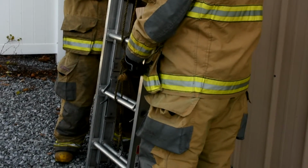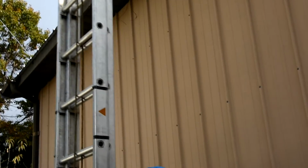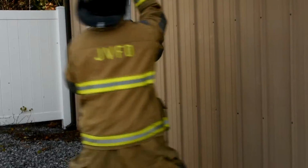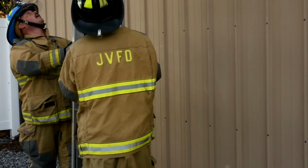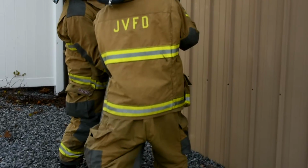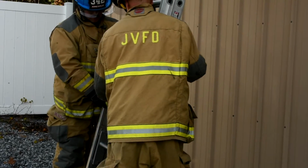Now, however, this ladder is going to have to be rotated again, but we wanted to, for demonstration purposes, just show you another method if you're close enough to be able to do that. All right, so again, you're going to have to spin the ladder back in the initial position, and we'll lay it against the roof line. So they're getting the ladder in position, the proper climbing angle.